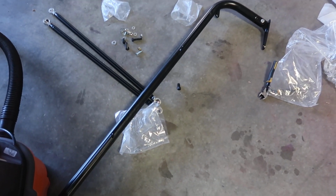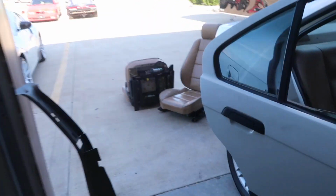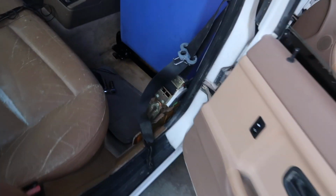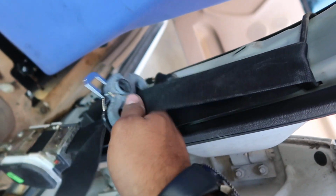Alright, so I'm about to start putting in the harness bar. Now I was a little concerned because I could not find a mounting bolt for the little rods. Once I took the trim off, I found something that might work. It's probably not optimal, but there's a little bolt hole down there that should work. So just take this trim piece off and then take the seatbelt off, and then we can put the harness bar in. Same on the other side.